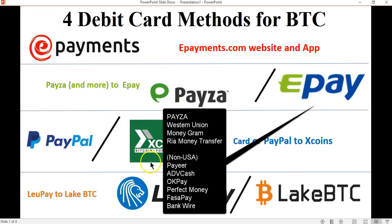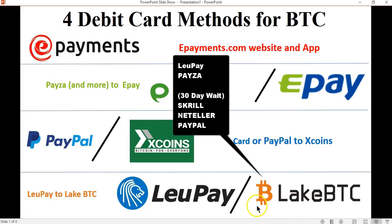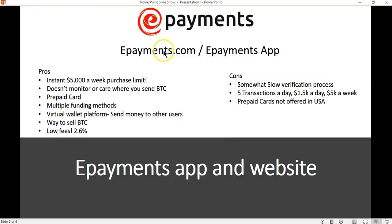The third is xcoins.io, which allows you to just buy with a credit or debit card or your PayPal account, using your PayPal wallet or your PayPal funding methods. And the fourth is Lake BTC, which allows you to use LuPay, NetTeller, Skrill, and Payza again. So let's check them out.